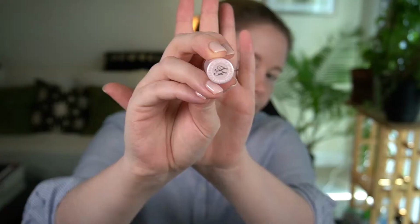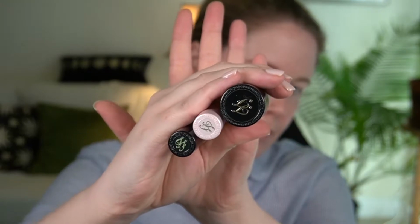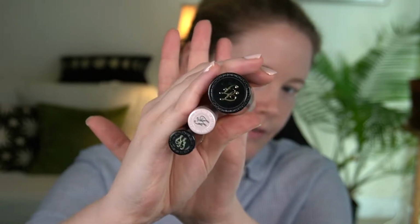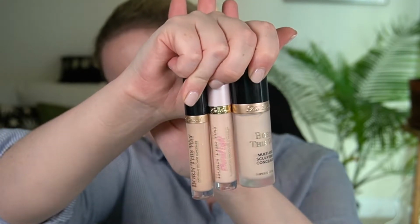This is what the packaging looks like. It has a pearlescent pink plastic with a Too Faced logo on the top here. It doesn't look quite as luxe for whatever reason as their black and gold packaging, although it does seem that it's basically the same, just different color packaging. It does have a shiny gold band around the edge as opposed to that matte frosted gold. Personally, I think I prefer the older style of the packaging, but it is what it is. I suppose they had to make it look different enough.